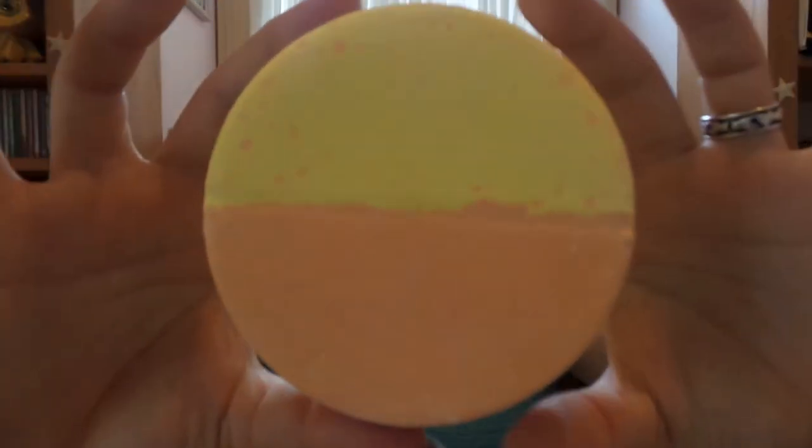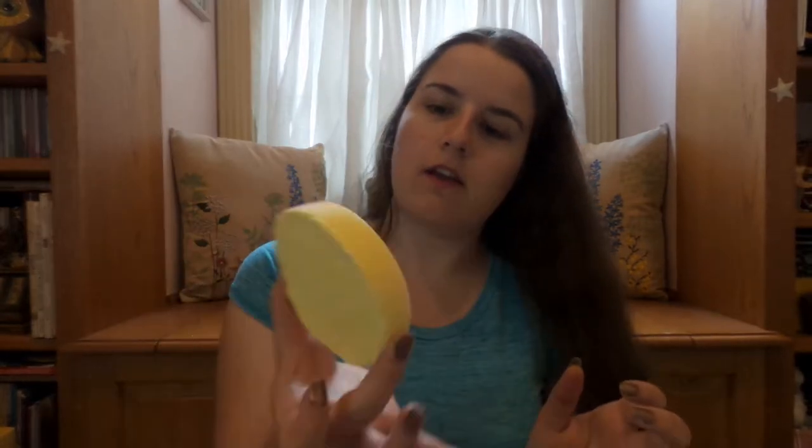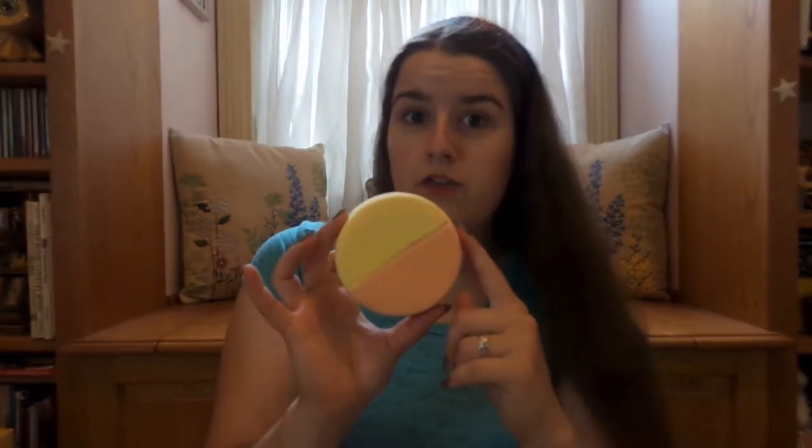Massive. Look how big this thing is. I love how there are two different sides of the same coin. I think this side is olive branch, like the shower gel. And then this side, I think it smells like the happy hippie. Don't quote me on that, but I'm pretty sure that's what it is. Yay! So, one down.